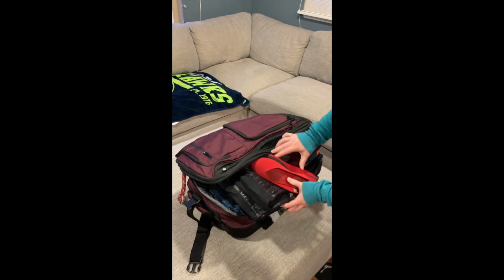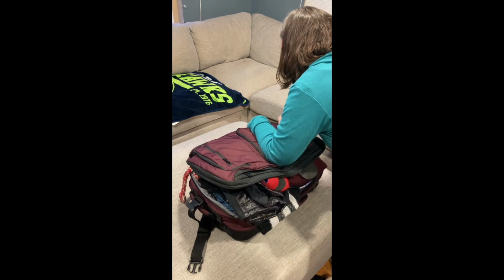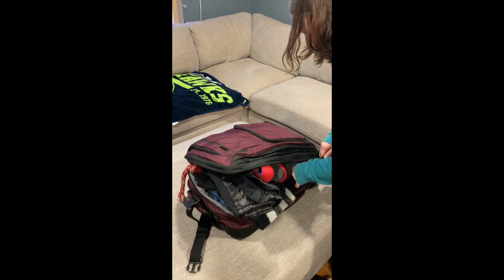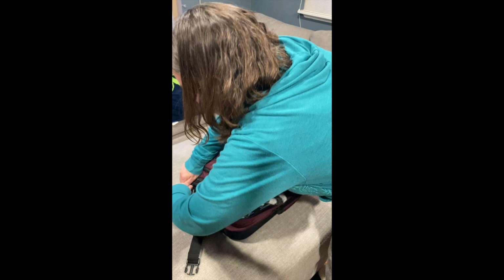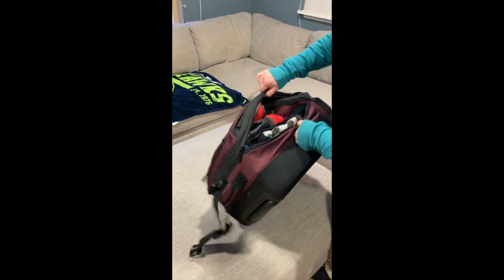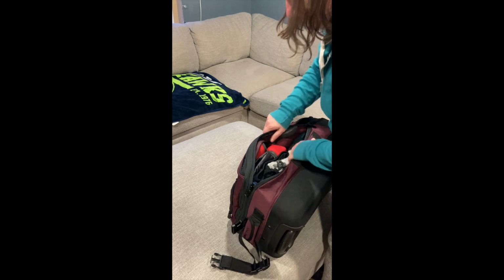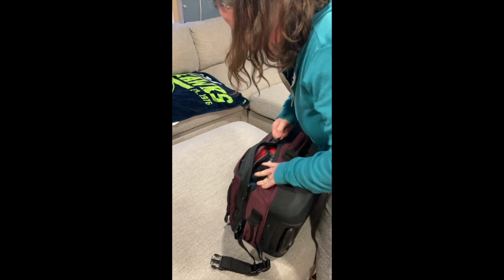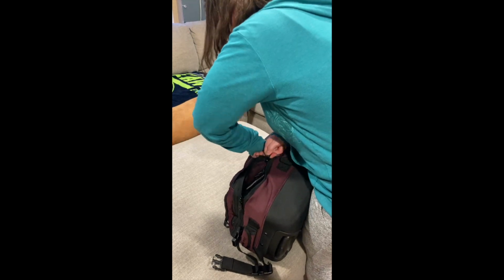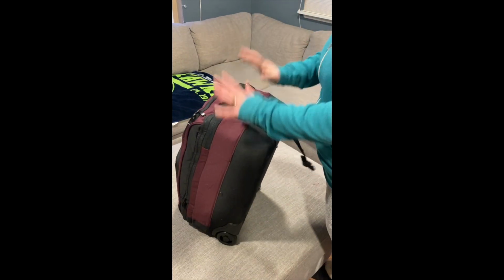All right, let's get this all zipped up. It's a little bit tight, but it definitely will fit. It's just a matter of getting everything in here, getting it pushed down a little. Got it a little lopsided, so there's a little more room on the other side. That should still work. And we're ready to go.